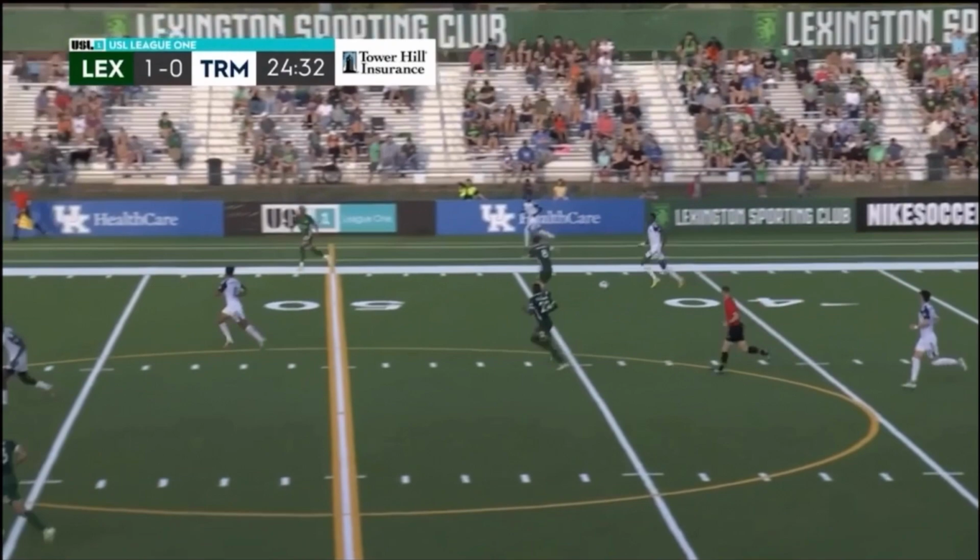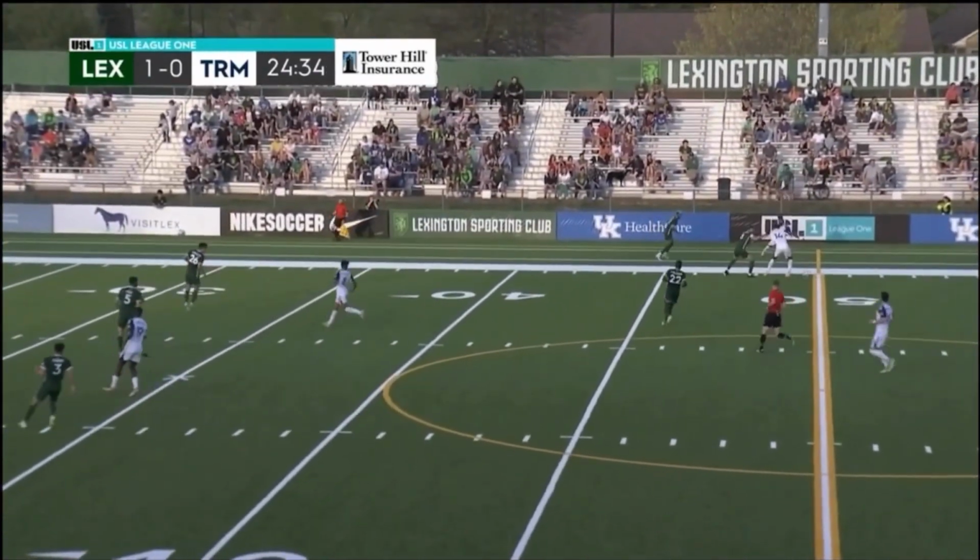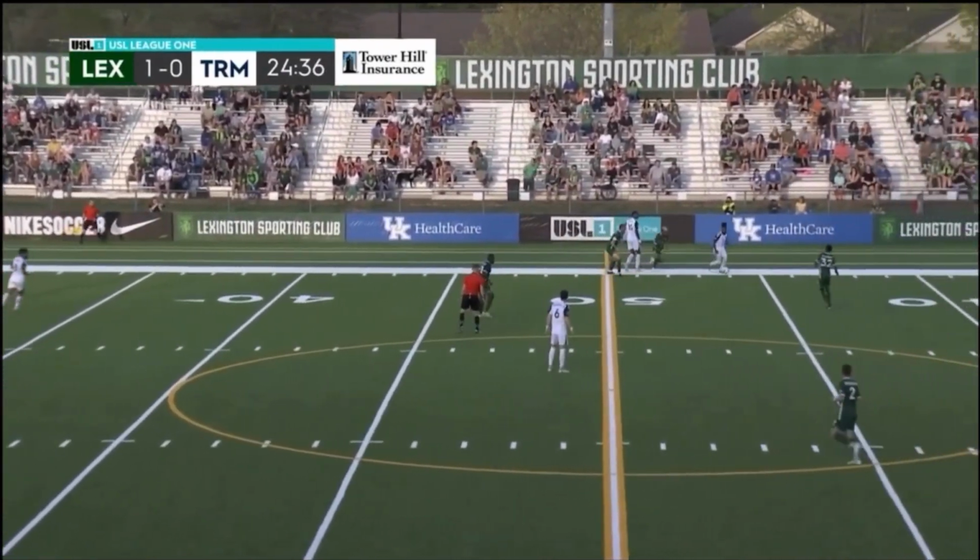Here, I want to highlight a very good job done by Lexington's number 8 to slow down the Tormenta counter.